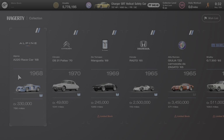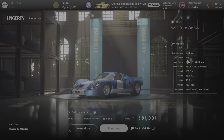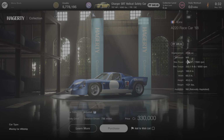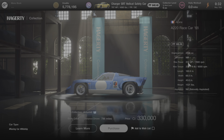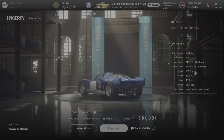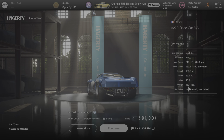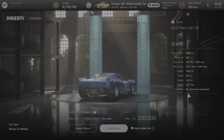Now I'll click on this car and we'll get started by going over some of its specs. First, this car comes with 585.9 performance points. It has an MR drivetrain, meaning that the engine is situated at the middle of the vehicle and the rear wheels drive the car. The maximum power is 319 horsepower at 7,800 RPM. The weight is just over 1,500 pounds, very light, and the engine is naturally aspirated.